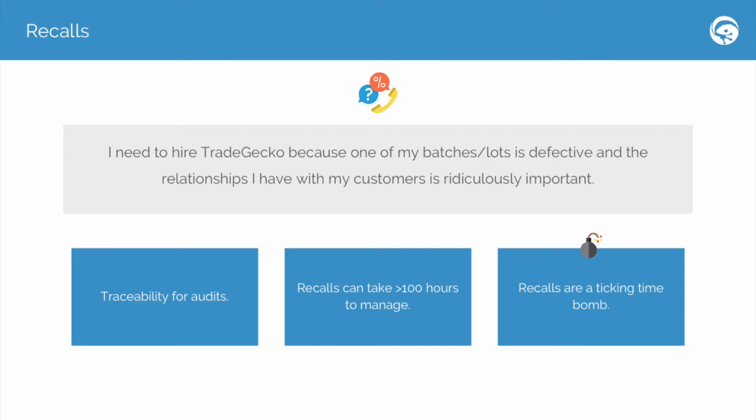We also learned that managing a recall can take more than 100 person-hours to complete. Having the right information on hand is priceless in times of crisis. And thirdly, recalls are not an if, but a when situation. We've heard multiple times that recalls are a ticking time bomb for any business that deals with anything perishable.